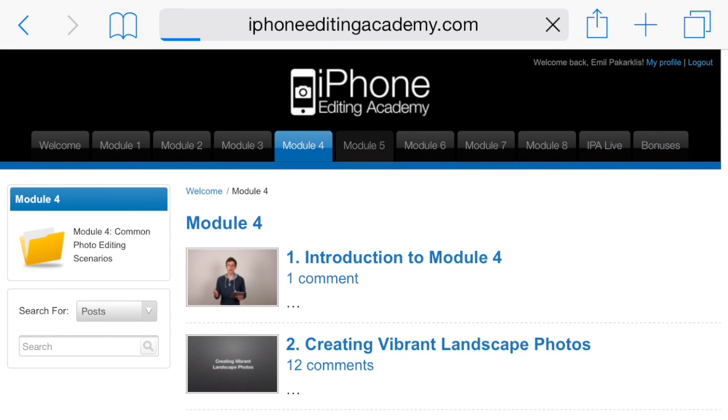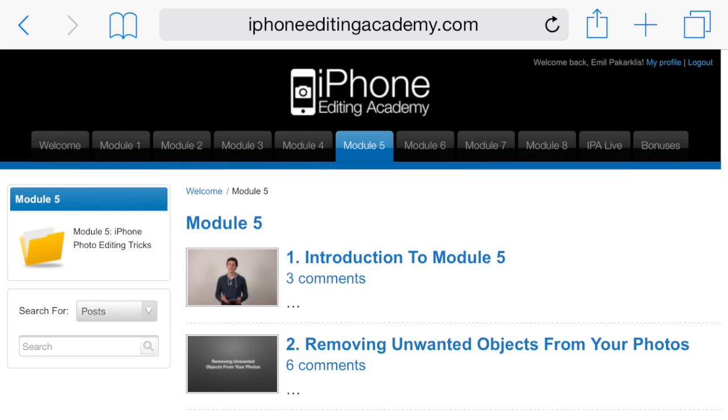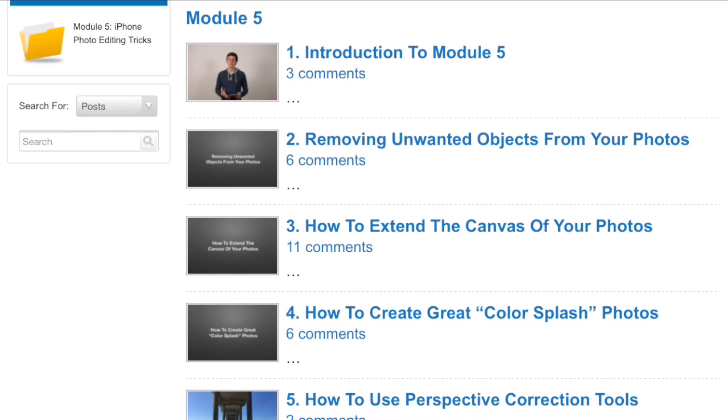Now, Module 5 is another very interesting module, because in Module 5, you're going to discover some iPhone photo editing tricks. So here you're going to discover some of the most unique and most fun things you can do when editing photos with your iPhone. So we're going to start by talking about removing unwanted objects from your photos. We'll then talk about extending the canvas of your photos and how you can essentially do the opposite of cropping to make your photos bigger.